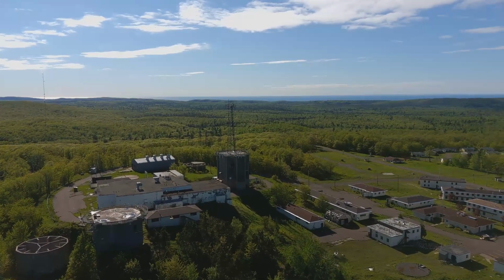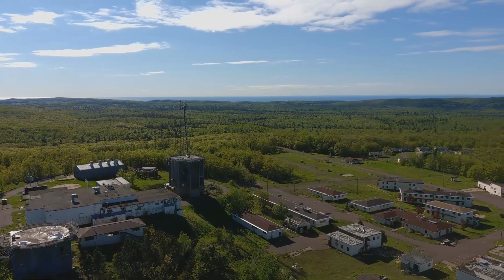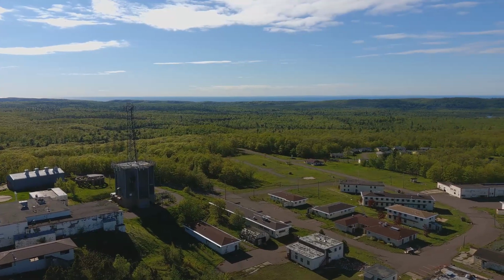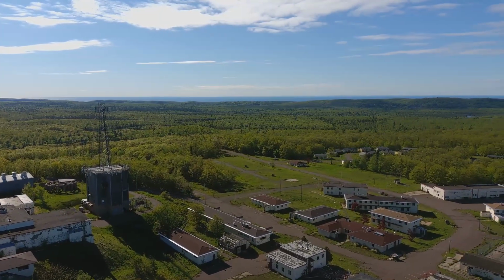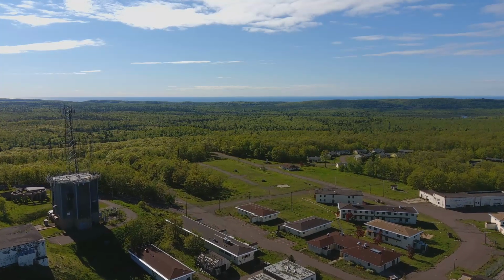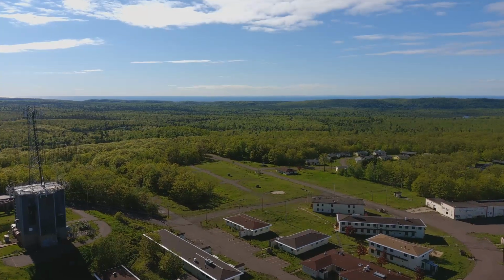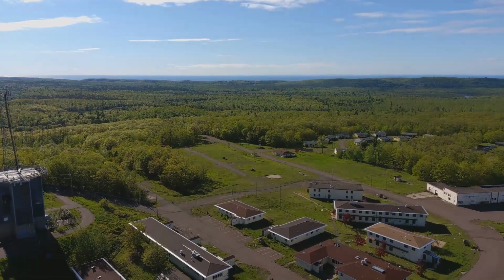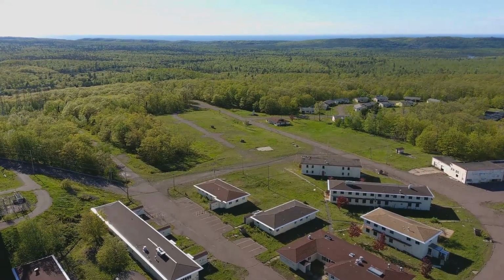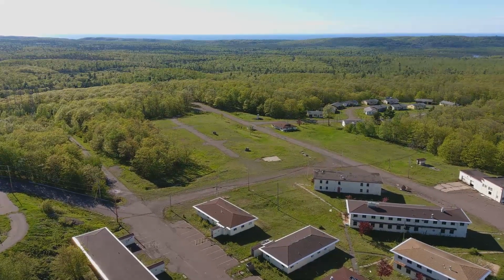The empty area that I'm starting to head towards here was what was known as the upper housing area. There were apparently three areas: upper housing, middle housing, and then the lower housing area. And those areas housed 45 government single-family homes with families that could be brought along on either a 24-month accompanied tour or a 15-month unaccompanied tour.